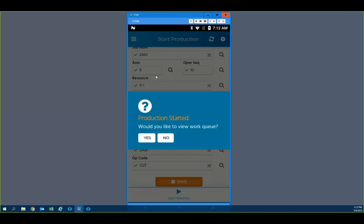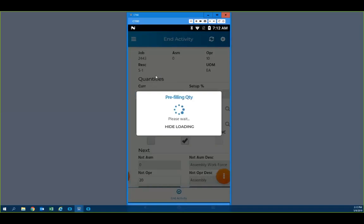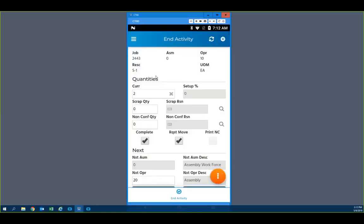Do I want to view the work queue? I'm going to say yes, because I know there's something in it. I go away, I do the job, and then I come back. When I come back, I tap this. Because of a couple of other configuration options that we've got, I've pre-filled in my completed quantity, which is just defaulting from my job. I've automatically completed my request move because it's got to move to the next operation.